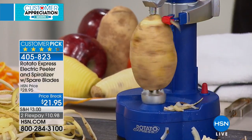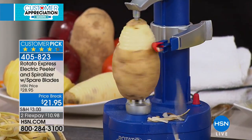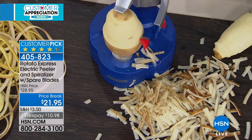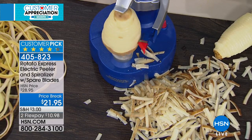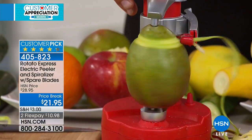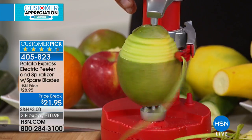Oh, and red is the hottest selling color. I think a lot of people decorate with red. And by the way, navy is actually the most limited. I think we bought more in the red. Remember, it's a customer pick with over 300 reviews on HSN.com. Wow. We've sold over 11,000 of these, and we have our final 3,817, to be exact. I like to be exact.